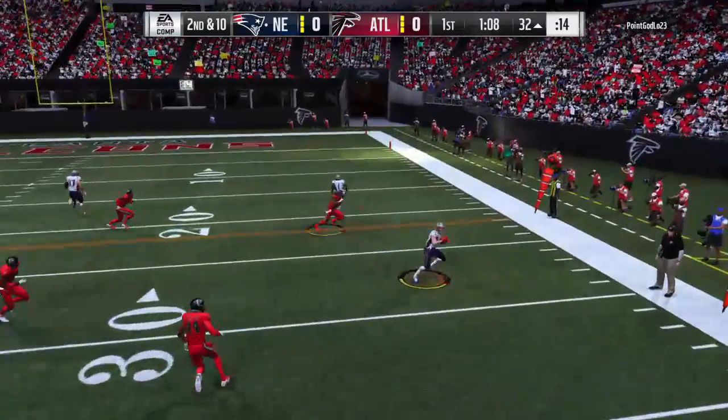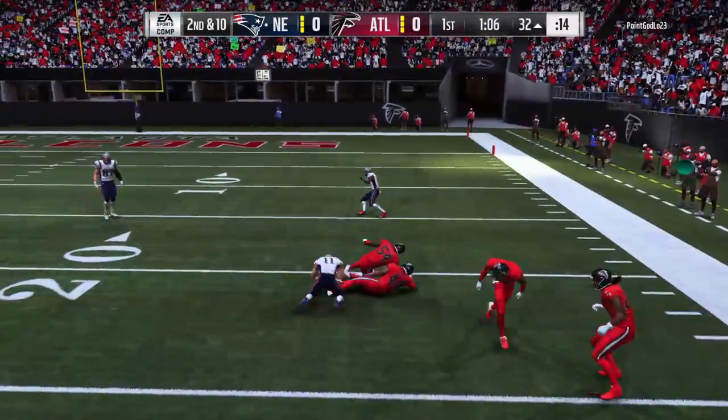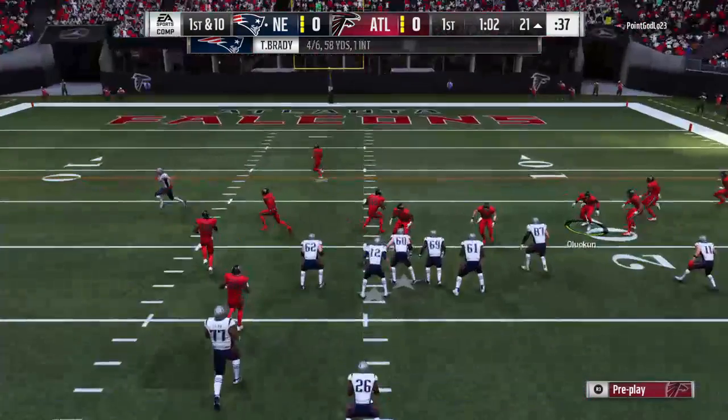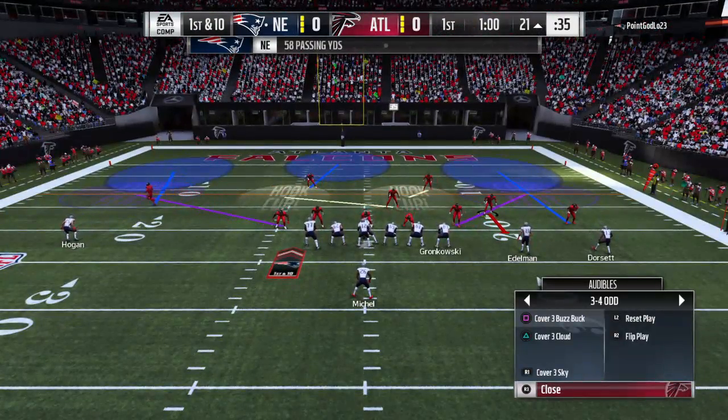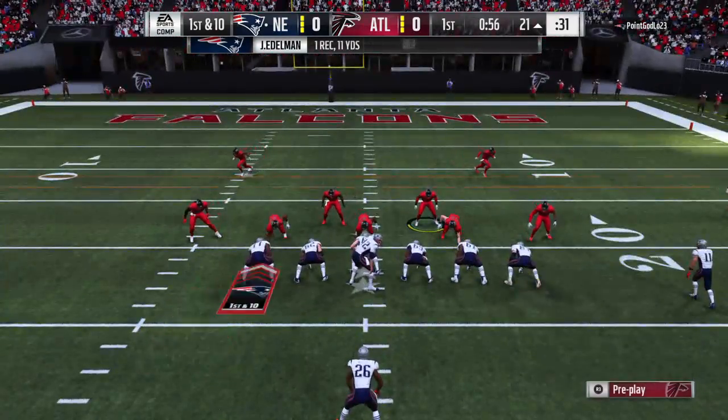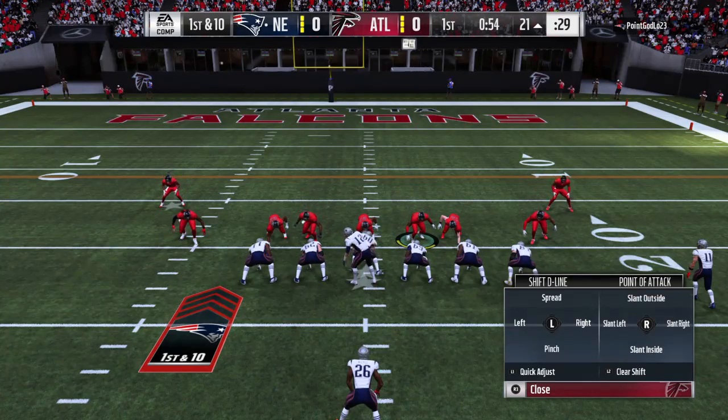Here's Brady. And he's got Edelman on the out route. That's complete. And he's going to get this down near the 20-yard line. Edelman's first catch, and it's good for a first down. The former 7th-round pick, Julian Edelman, just continues to have such a productive career.